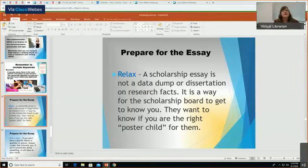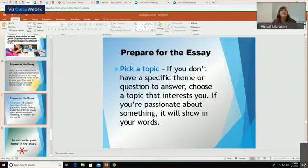Another thing is to relax. You're going to be telling the board about yourself, and you're going to be doing a long, wonderfully rich commercial about yourself. And so you want to be able to write, not research facts so much as facts about yourself. Now, there's a way to write an essay with facts about yourself, and there's a way to do it that's not going to be so great. So let's see how to do this.